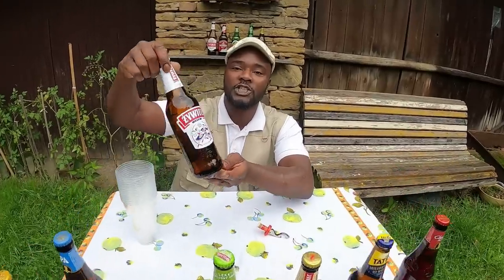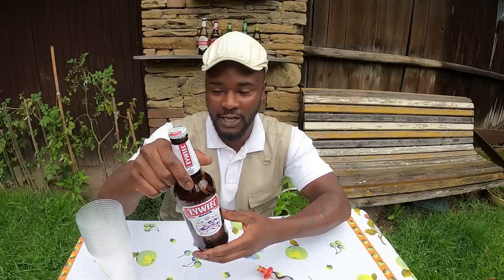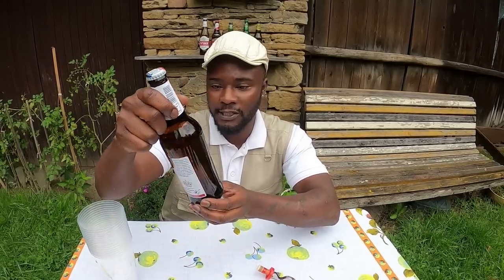Żywiec. Żywiec beer is one of the largest beer producers in Poland. It was established in 1856 and it comes from the town called Żywiec. And it has a percentage of alcohol, 5.6.